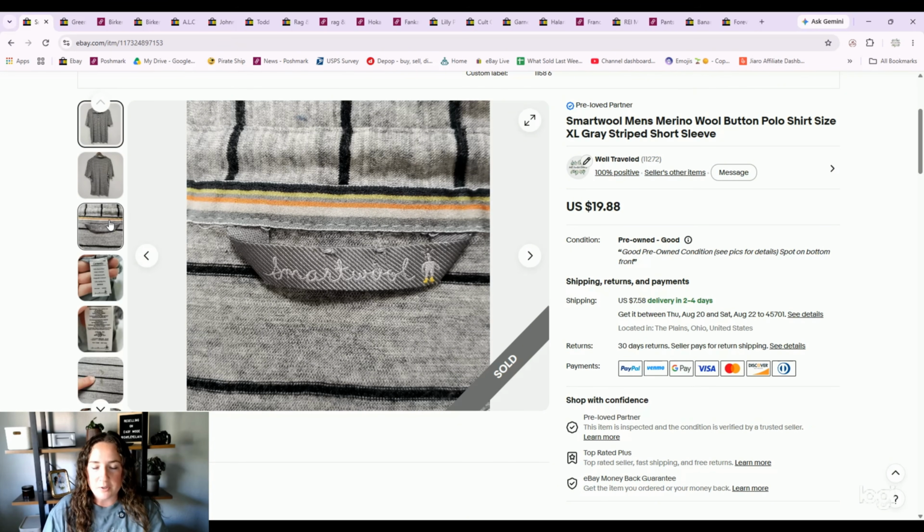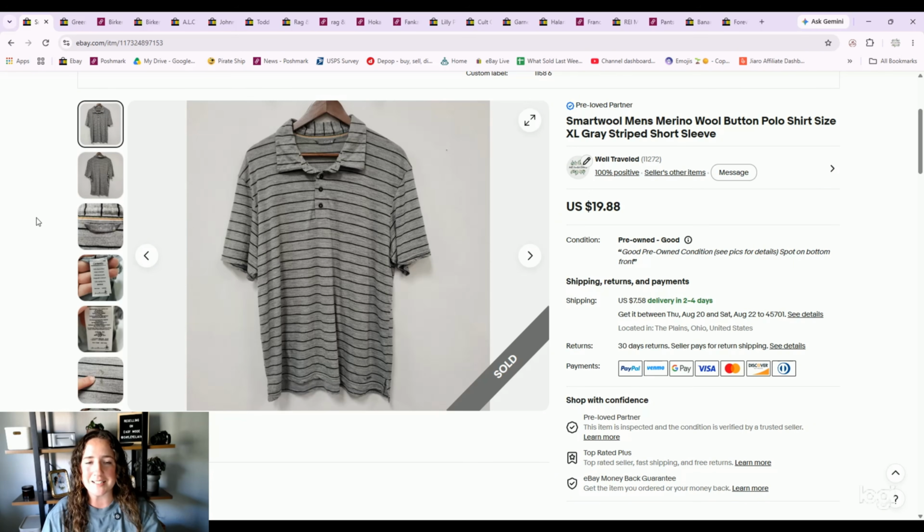This one I wanted to include because it is one of my fastest sellers, but I only listed it for $20, which I normally wouldn't do with a Smartwool item. Typically they're going $35 to $50 for me pre-owned. However, this one had some major flaws. There was some staining on the front of it, and it was pretty large staining. And so because of that, it just wasn't in excellent condition.